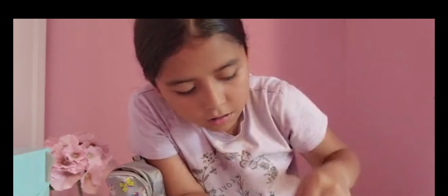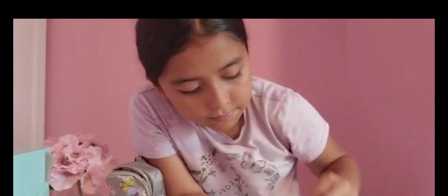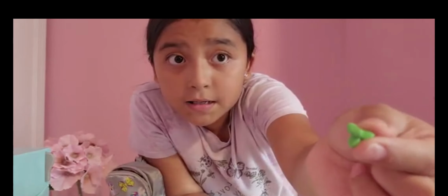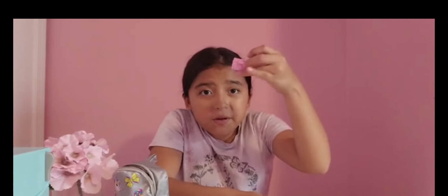And here comes a mini eraser. I have a smiley face, blue star, rainbow, sun, plant, and a heart. Super cute. And then let's see, we have here a little paint palette.